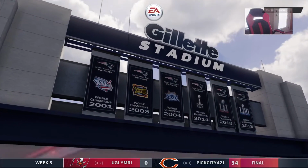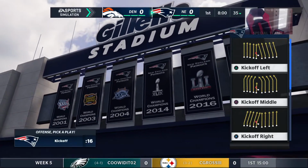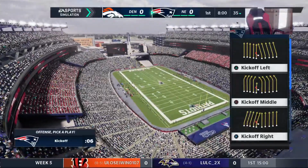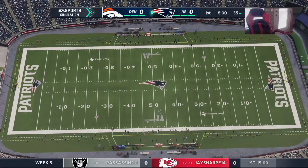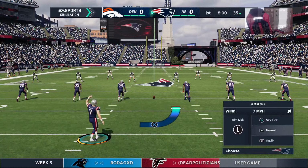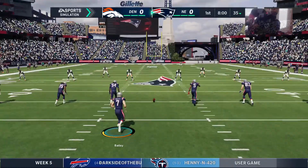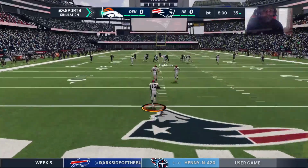Foxborough. A moment ago, the pride of Massachusetts, the Patriots, introduced to this, as always, sold-out crowd as they get set to go head-to-head with the Denver Broncos. Seems like we were just starting training camp, but here we are in October, and off we go on EA Sports. Fielded near the back of the end zone.